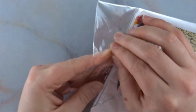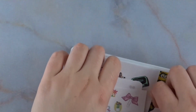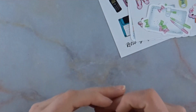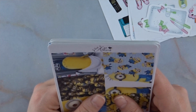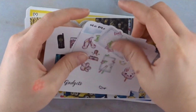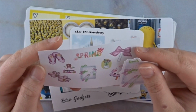Next, this is an Etsy shot. I felt like I kept saying the name wrong, over and over. Go figure. So this kit is called A Touch of Alchemy. It's alchemy. I don't even know. I was saying something wrong. Don't remember. Okay, so yes.